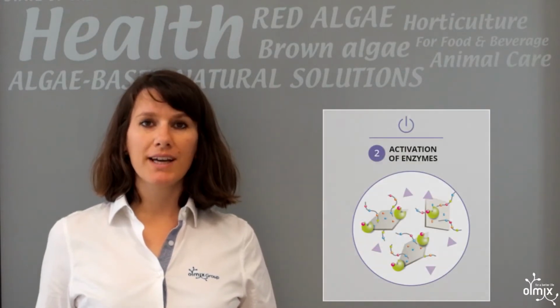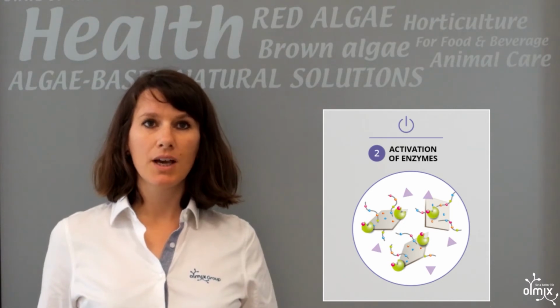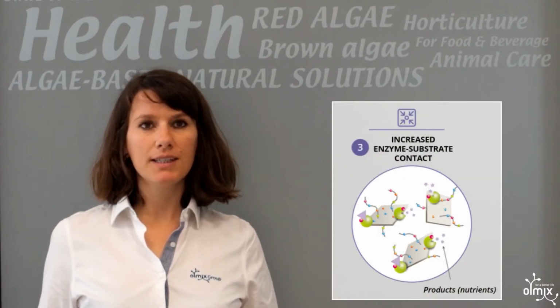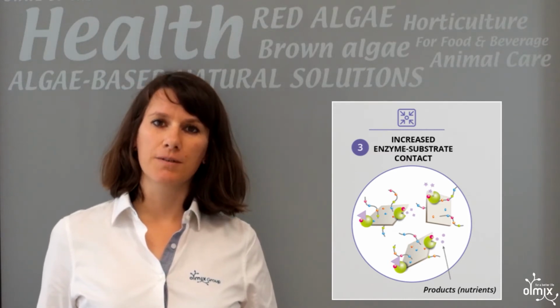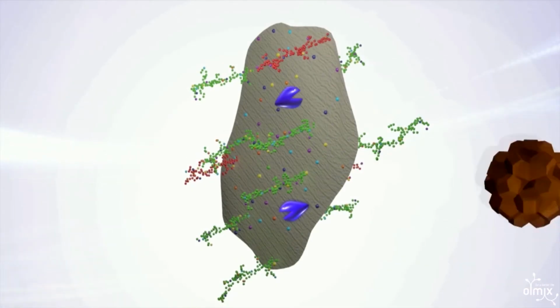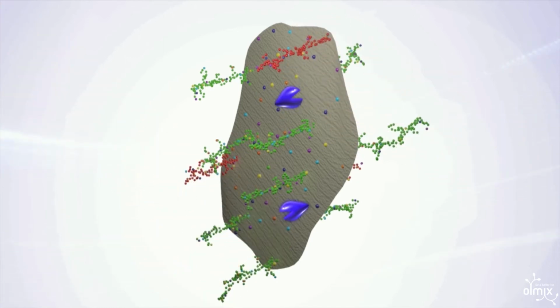It also provides varied and easily accessible metallic ions to enzymes, which act as cofactors for their activation. Last, it favors the contact between enzymes and nutrients in the intestine, thus increasing the yield of digestion. The more accessible the contact surface of the clay, thanks to the exfoliation process, the higher the activity of enzymes and their interaction with the substrate.